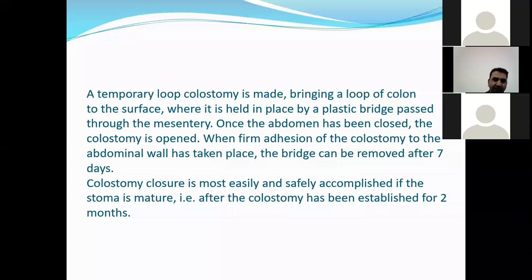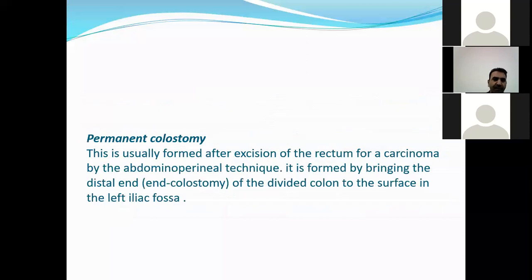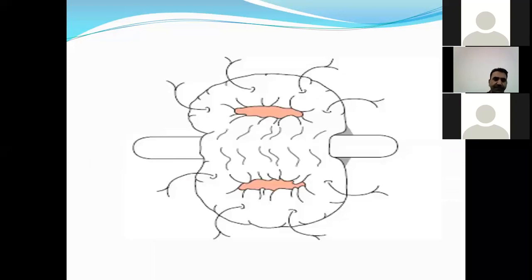Usually 6 to 8 weeks before the colostomy is closed. What is a permanent colostomy? There is usually one indication for permanent colostomy: after excision of the rectum for carcinoma by abdominoperineal resection. It is formed by bringing the distal end of the divided colon to the surface, called an end left iliac fossa colostomy.